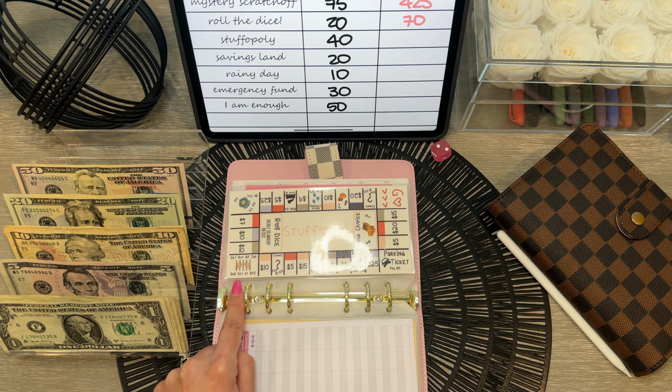Alrighty, and going into our next board game, this one is Savings Land 2 from Savvy Budgets. It's so fun and so, so cute. Let me go ahead and mark off my place real quick. For this one, you will also need a die. We stopped here at the 10. Let's roll and see how much we'll be saving today.